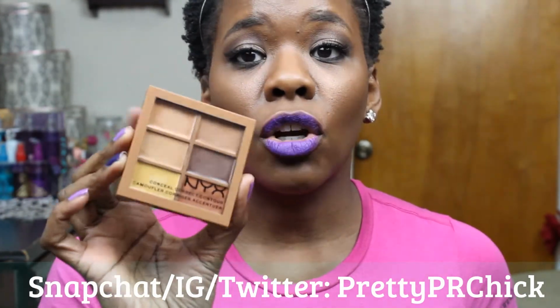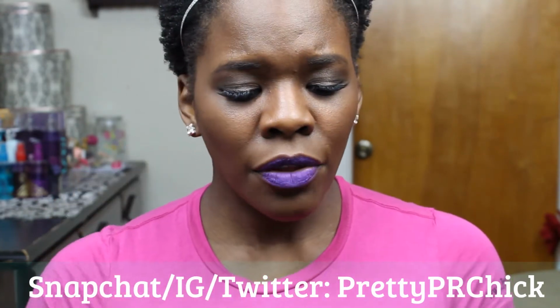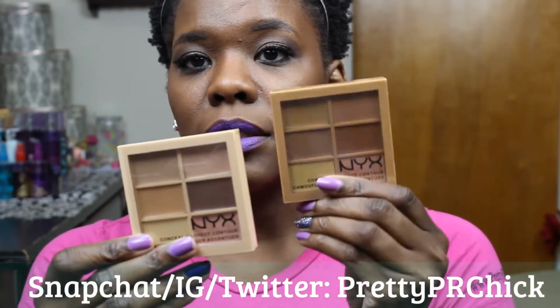And this one is my correct shade, and this is in the color Deep. And then these are the 2 lighter shades. This is light, and this is medium.